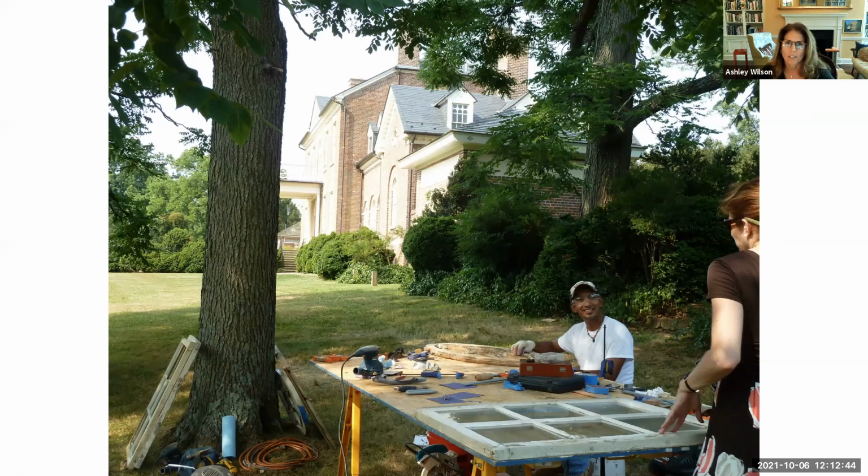But then after 20, 30, 40, 50 years, we find that our windows get painted shut. And so when the windows get painted shut, then we do another layer of intervention. When we go back, we'll send carpenters and ask them to rehang, basically. We want them to unstick the windows so they're operable again.